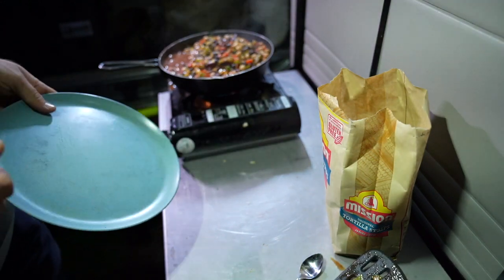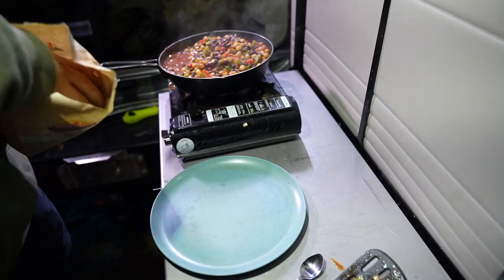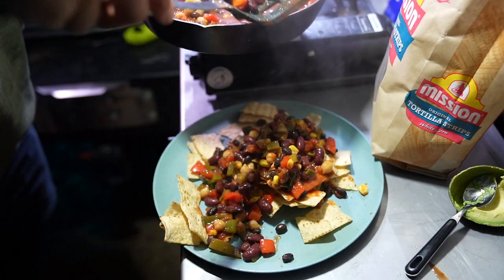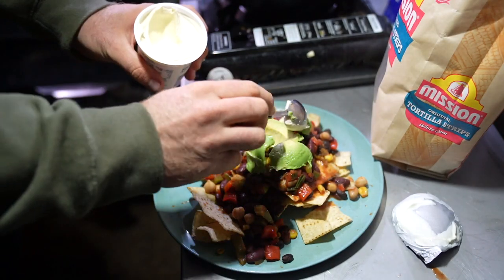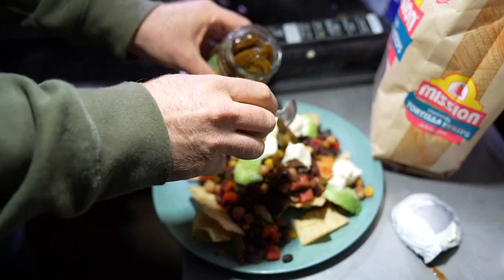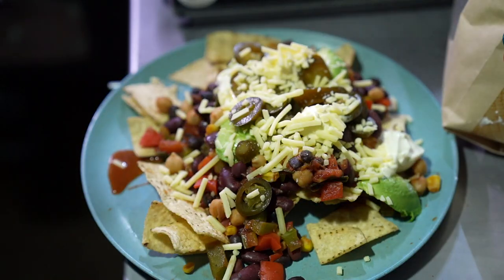Probably needs a little bit longer to simmer, but we're both bloody starving, so we're just gonna eat it now. Avocado on top and some sour cream, some jalapenos, a little bit of cheese, and I reckon it's good to go. Bit of a mess, but looks delicious. Go sit by the fire and eat it, and we'll check back in the morning.